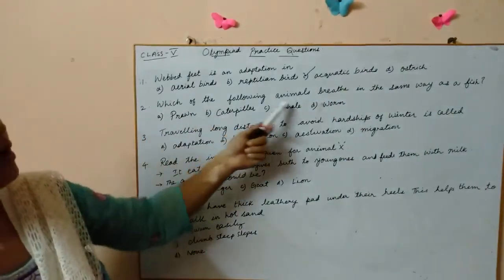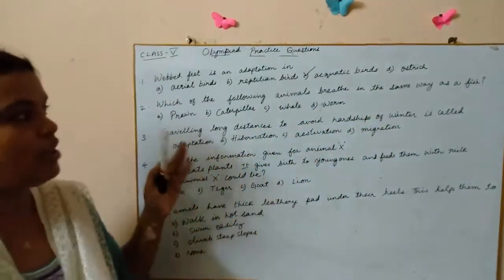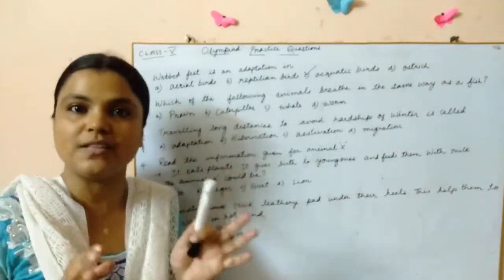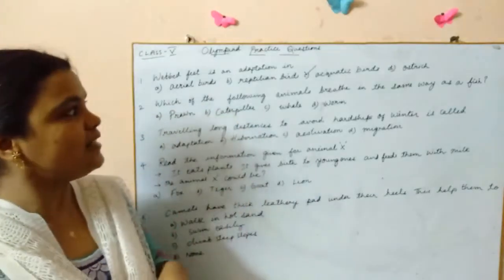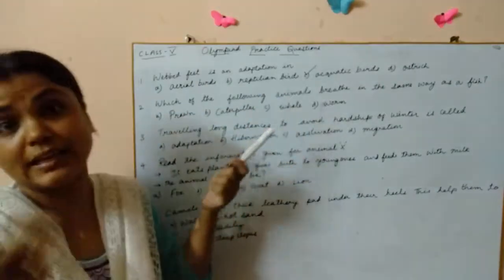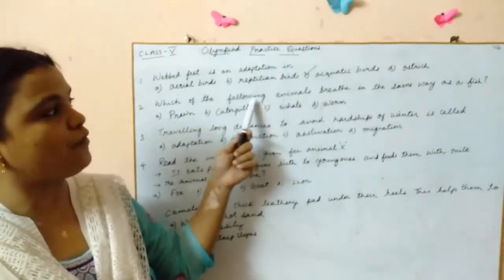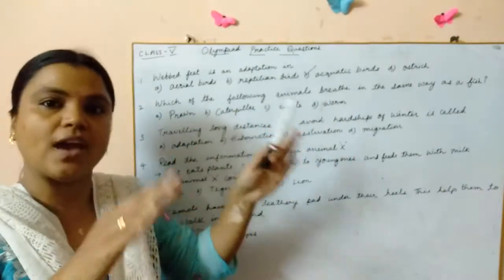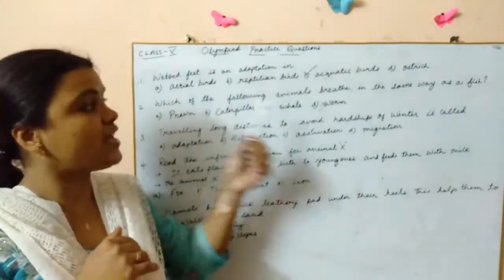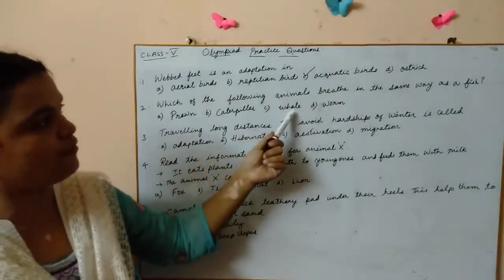Second, which of the following animals breathe in the same way as a fish? In order to answer this question, you need to understand how a fish breathes. We all know that a fish breathes with the help of its gills, isn't it? So here, instead of directly giving you the question, he has given it in an indirect manner. It's such an easy question. Which animal breathes through gills? That is the question. Prawn, caterpillar, whale and worm.